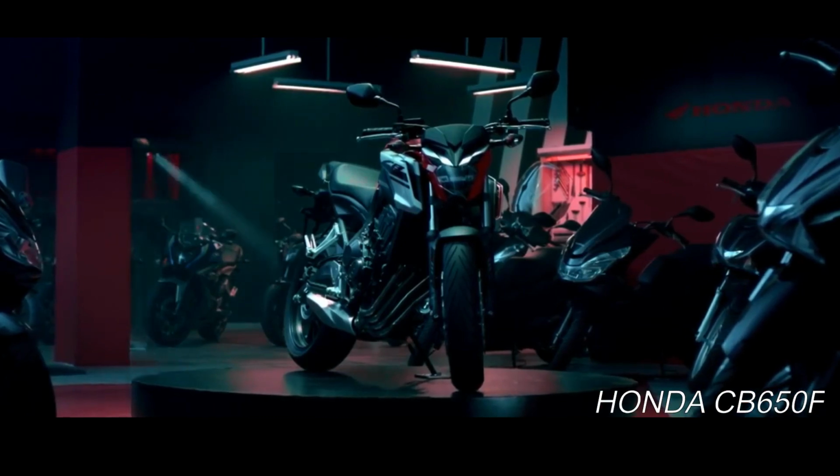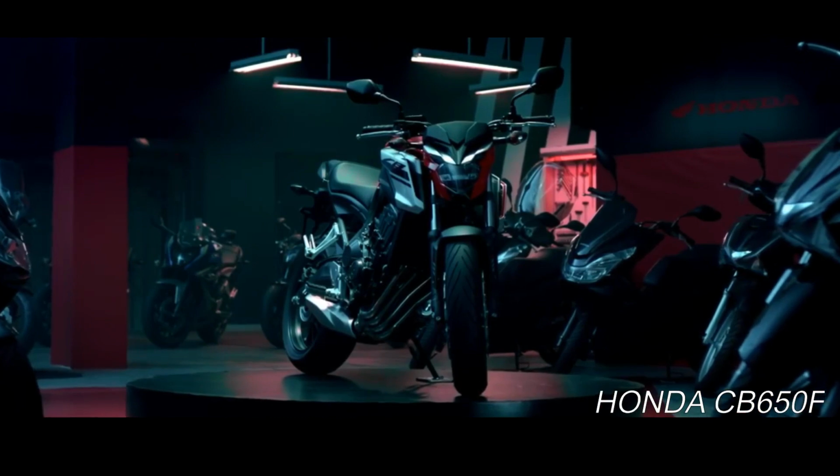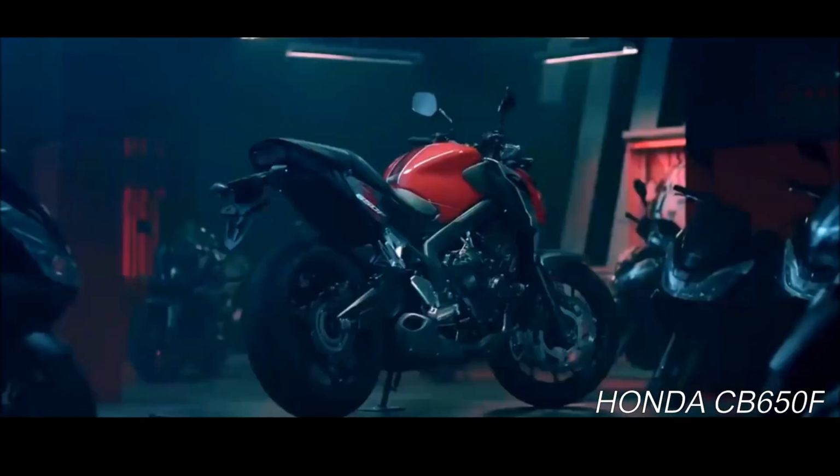The suspension system for these two motorbikes is from Showa, with a stronger chassis, as well as double disc braking of 320mm at the front and 240mm at the rear, with the ABS system as a standard feature for these two Honda motorbikes.